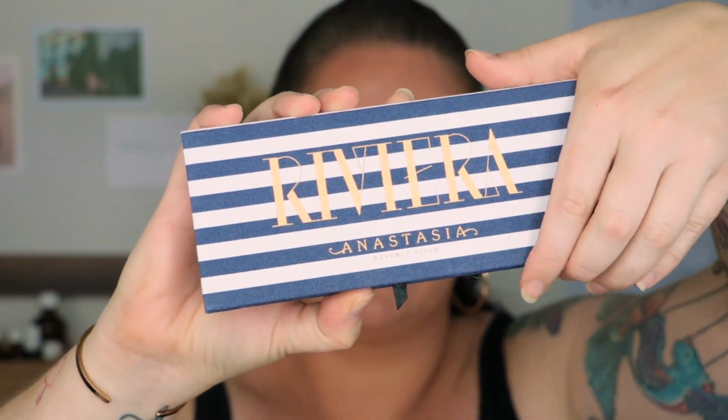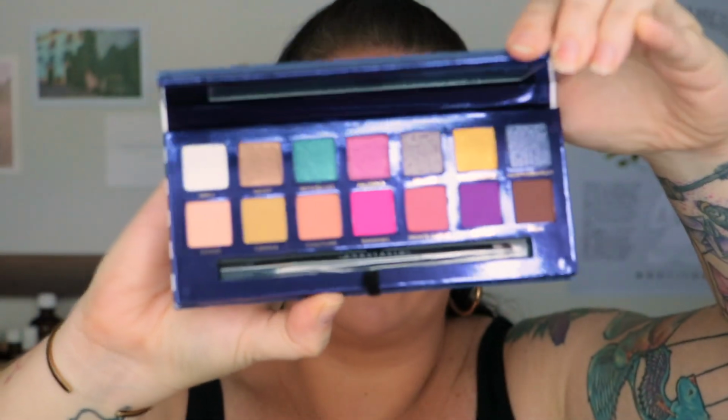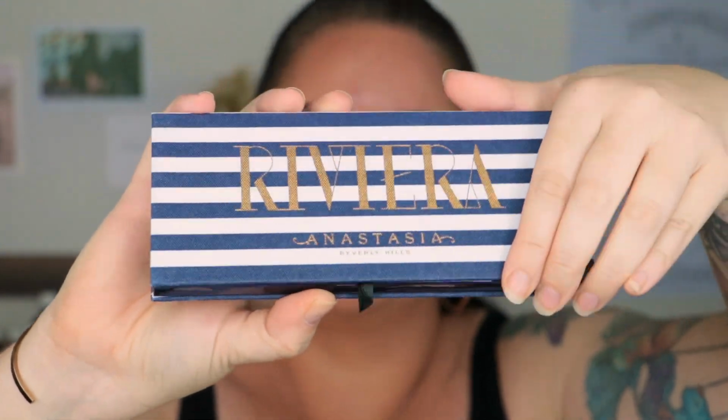Hills Riviera palette. Now, I asked you guys over on Instagram if you would prefer to see swatches or a makeup look, and I think it was over 70% said makeup look. So you guys have voted and that's what I'm going to do.